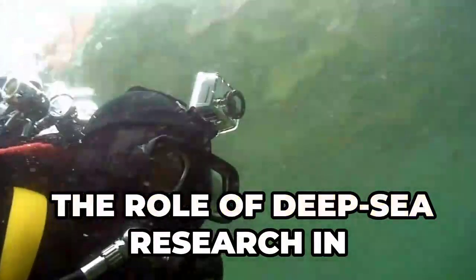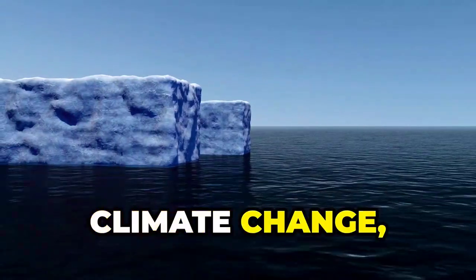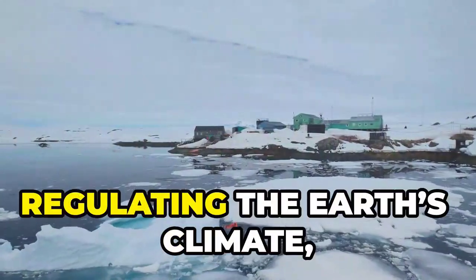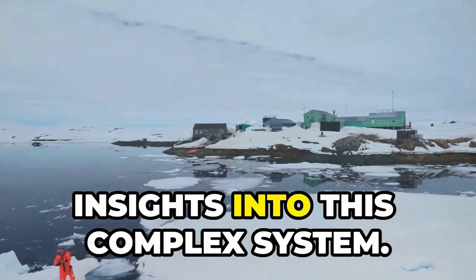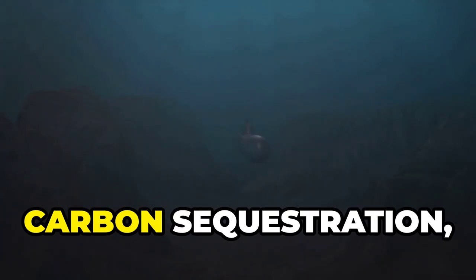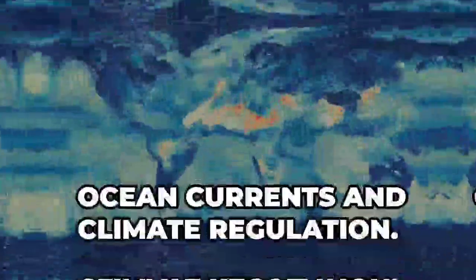The role of deep-sea research in climate science. As we grapple with the challenges of climate change, understanding the deep sea has become increasingly vital. The ocean plays a crucial role in regulating the Earth's climate, and deep-sea research provides essential insights into this complex system. In this segment, we'll explore how deep-sea research contributes to our understanding of climate science, including the study of ocean currents, carbon sequestration, and the impacts on marine ecosystems.